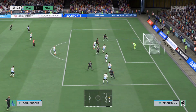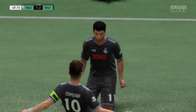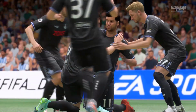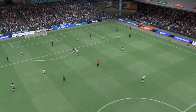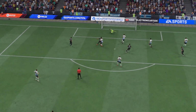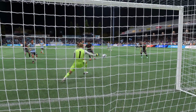Could go ahead. And a goal to re-establish their advantage. Just look at the celebrations. Well, let's look at this again. The one and two touch passing is absolutely outstanding to play around the pressure, and his movement's so clever. Once he gets onto it, there's only one thought in his head: smash it as hard as possible. What a good goal.